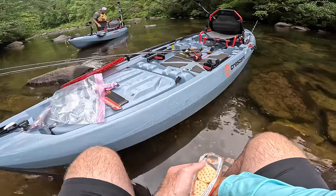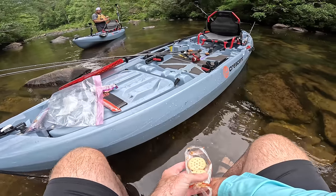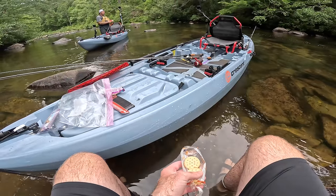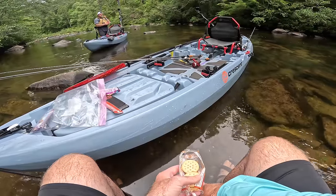Well, boys and girls, we've been at it for about 4 hours now. Josh has caught him a big one. I've caught a bunch of little ones. John's caught him a couple little ones.